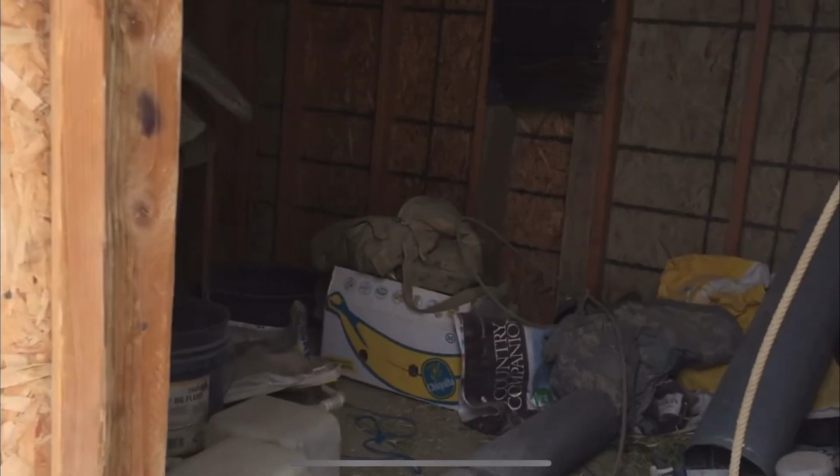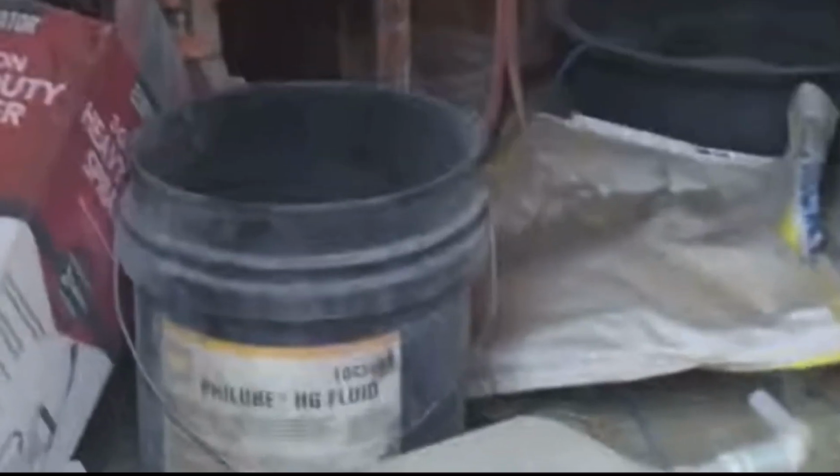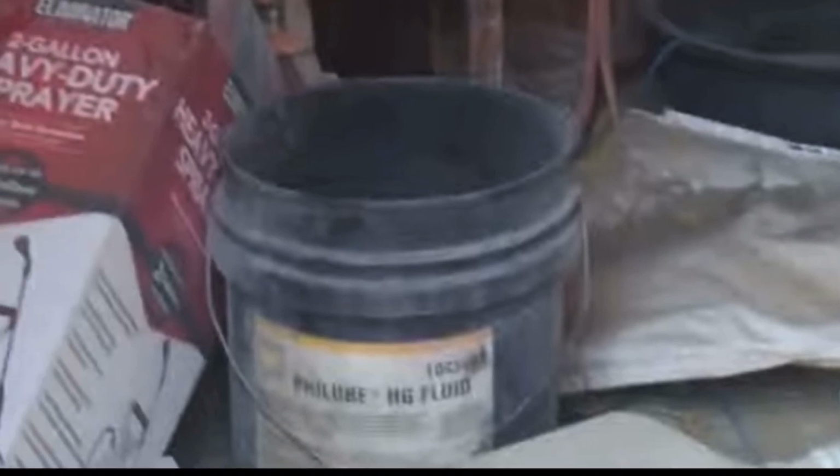I'm just going slower this time so people have time to take it all in, right? Not much going on there. Some more material there. Let's zoom in. There you go, that's more to the left-hand side. Couple of buckets. We got that Chiquita banana there, which is a bit odd. What does that say? Philube HG fluid. I don't know what that is. If anyone does, feel free to confirm it down below.